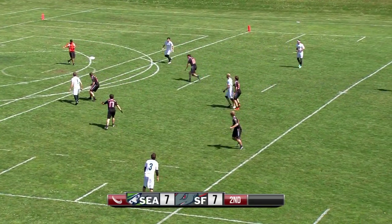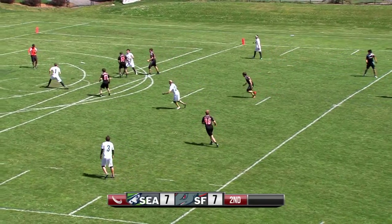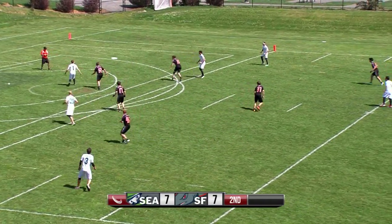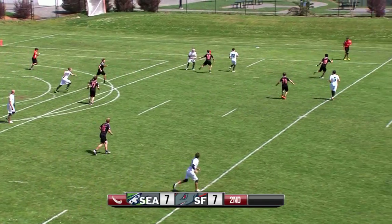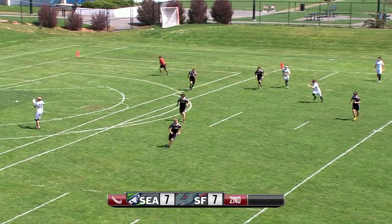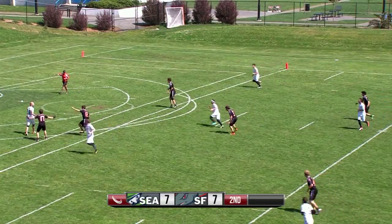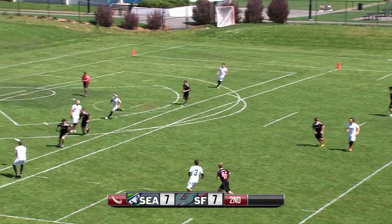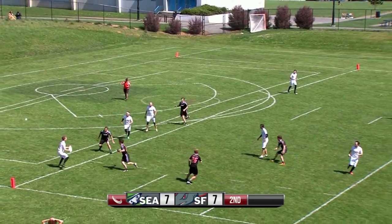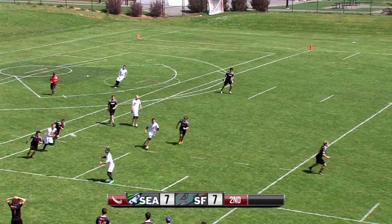It's Gavin McKibben. San Francisco playing super junkie. Get loud, ladies and gentlemen. Let's show our support. We're on defense, baby. Not many options for Seattle here. Not much upfield for Seattle.